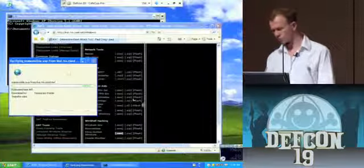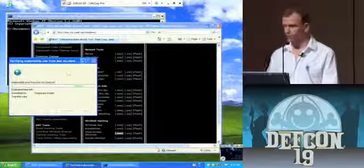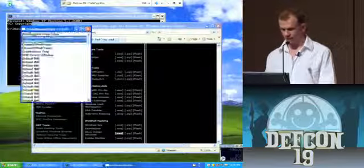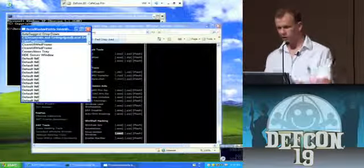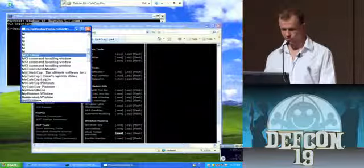Now, the reason I want to do this is because of this thing sitting in the corner. This tells me that there's actually a whole lot of interesting process. There's a lot of stuff running here that I probably can't see. So this shows me all the windows, and obviously all the ones that are highlighted are currently visible. Just scroll down, what's on here?